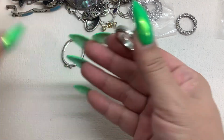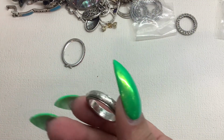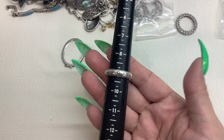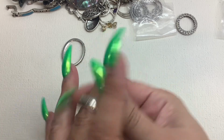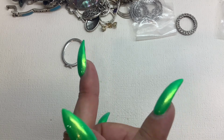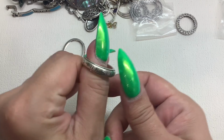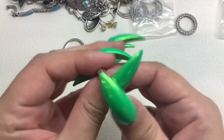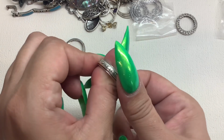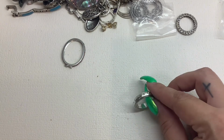Okay, so there are more markings. 925 Thailand, okay. This one is a size 9. So that's really cool. It's a great stacker ring, or just by itself. Oh wait, does it spin? It's a spinner. Awesome. It's a little stuck, but I wouldn't really be spinning it. But here, look, it's a spinner. I kind of thought it might be, but like I said, I'm just picking and putting into the basket.